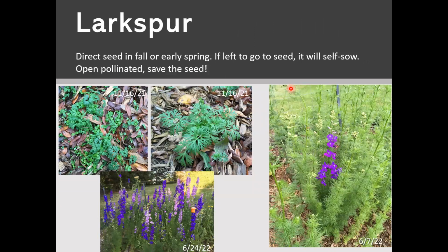Larkspur. Larkspur is, I think, hit or miss on your soil. I planted it in 2019 in the early spring. I direct sowed it and I've had it ever since. It is happy at my house. This time of year, the seed is dry. You can hear it rattling. So I'll just cut off a bunch of plants and sprinkle the seed where I want it to grow in my garden, and it actually germinates in the fall.